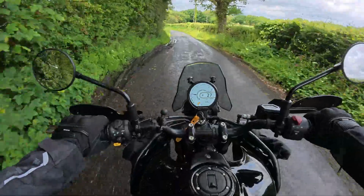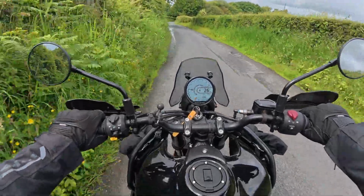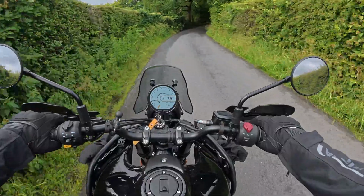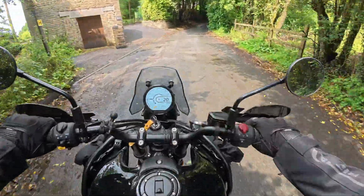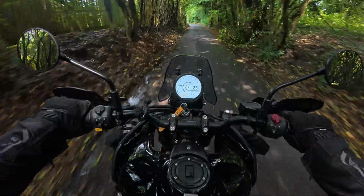If you have to put your foot down, you've got to catch it. I'm pretty big, so I'm not too worried about that. But if you were a smaller rider and you had to catch it, it could be a little bit concerning. But I think anyone 5'7" or over really isn't going to struggle with this.